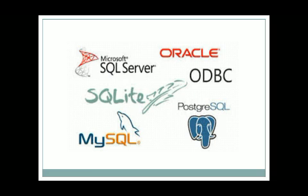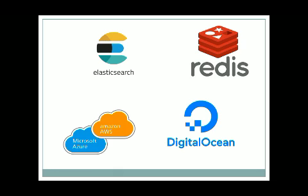You may also need to learn search tools like Elasticsearch, caching tools like Redis, and some cloud server services like AWS, Azure, Digital Ocean. You also need to learn how to keep learning. So these are all the technologies you must learn to become a full stack Python developer.